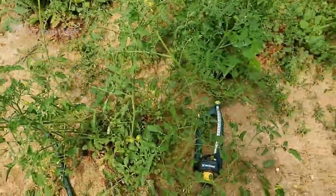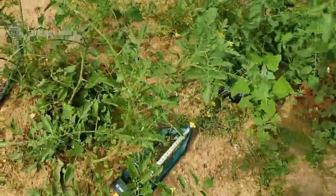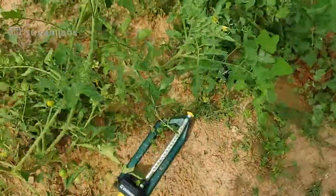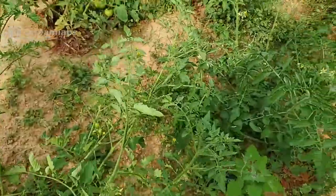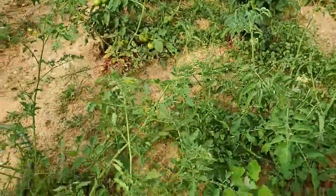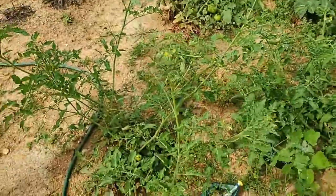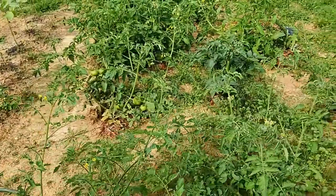Okay, so as I was saying, these tomato plants, this growth is in one week of rain. Look at this. This tomato plant is about 4 feet tall. So I'm going to come out and stake these tomatoes, and I'll show you. So don't come for me, people. I know they need to be staked.